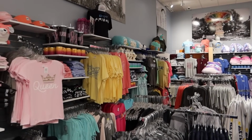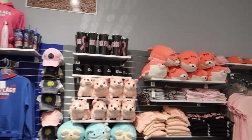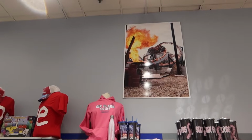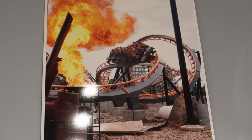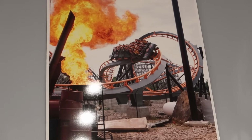It's absolutely hammering it down outside now, so we're just going to hang out in the gift shop for a little bit and hope that it lets up before we go out to the car. I'm going to show you this picture up here. Look at the fire effect. Of course, that's now the Flawless coaster, but that's when it was a stand-up, as you can see from the train design. And it looks like there was a huge fire effect on there in the past too.